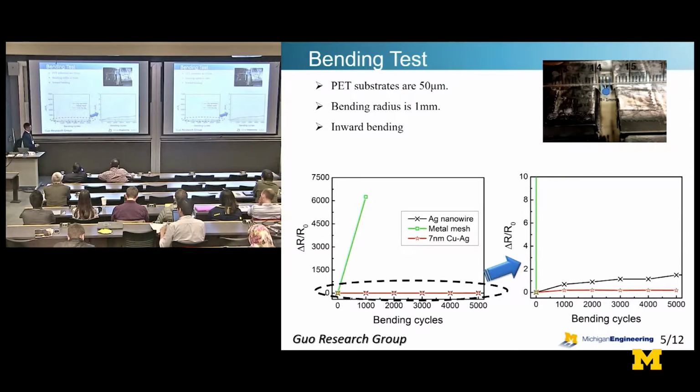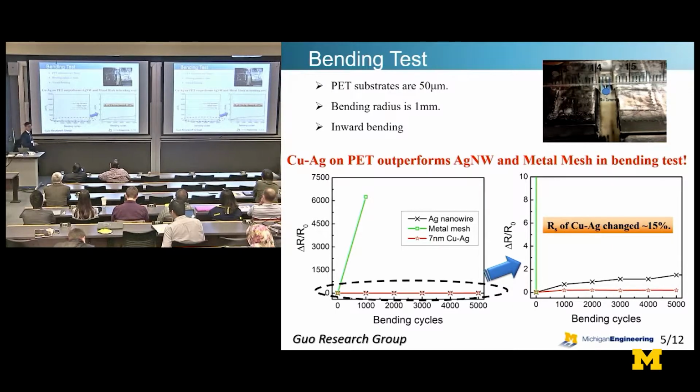And after 5,000 cycles of bending, the sheet resistance increased only 15% for our copper-doped silver film. And it outperforms both the silver nanowire and the silver metal mesh in terms of bending performance. And this is because of the ductility of the thin silver itself.